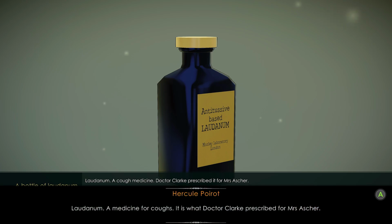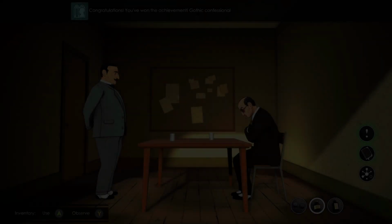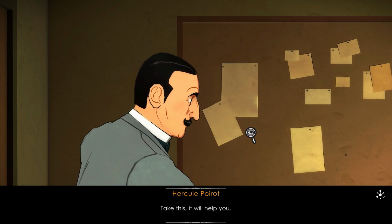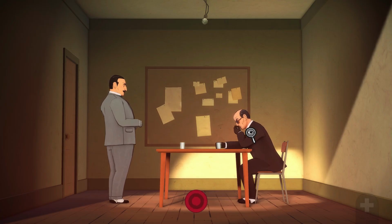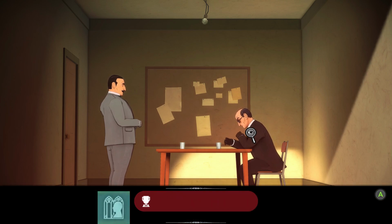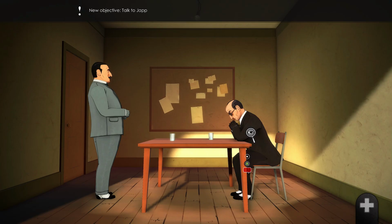Laudanum, a medicine for coughs. It is... Take this. It will help you. Oh, I think I'll be fine. Let us see, Cust. Look.